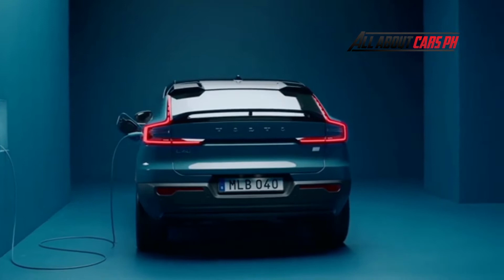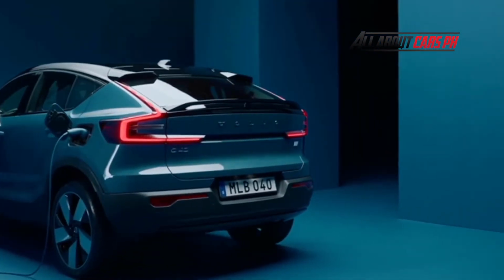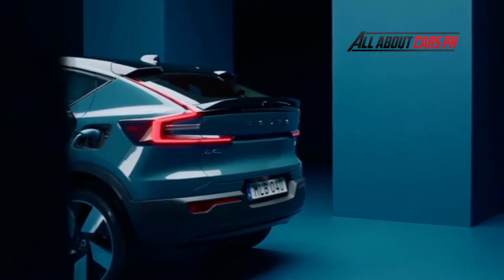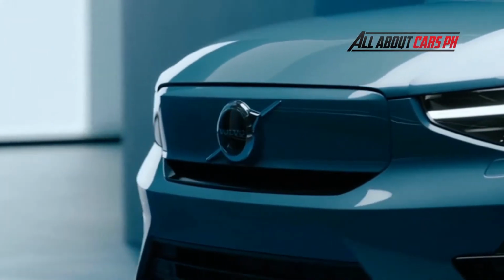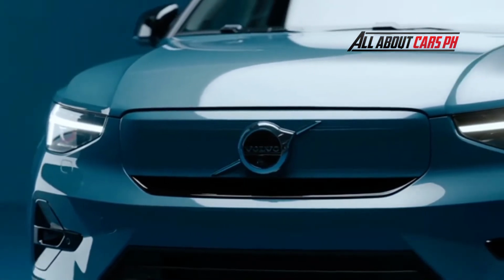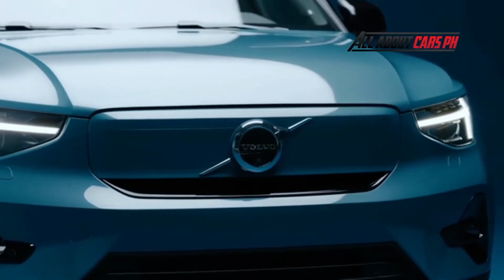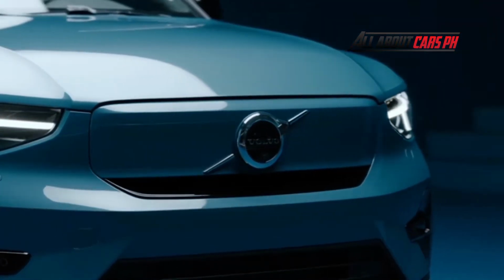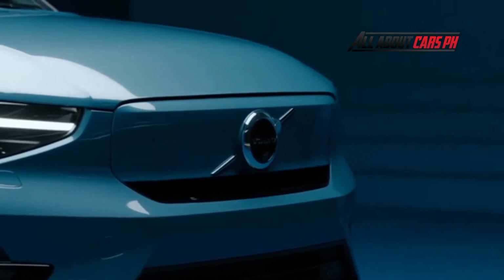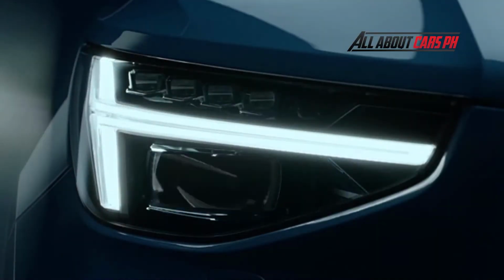The powertrain gets the same dual motor all-wheel drive setup as the XC40 Recharge, offering a combined output of 402 horsepower and 660 Nm of torque. The performance is identical, needing 4.7 seconds for the 0 to 100 km per hour run before topping out at 180 km per hour. Volvo installs an electronic top speed limiter on all of its new cars, and it kicks in at this velocity regardless of the powertrain's full capabilities.